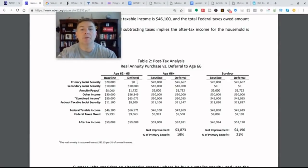And so here I still need to make up that money. I still need this amount of after-tax income, $59,008, and I'm going to take that from taking more from my IRA and 401k. So I'm deferring Social Security, but taking more from my IRA and 401k. So now I only have taxable Social Security for my provisional income. I've got an annuity payout of $1,722.